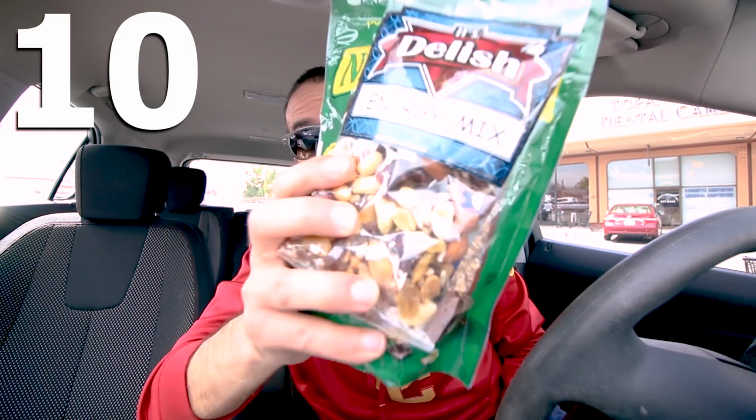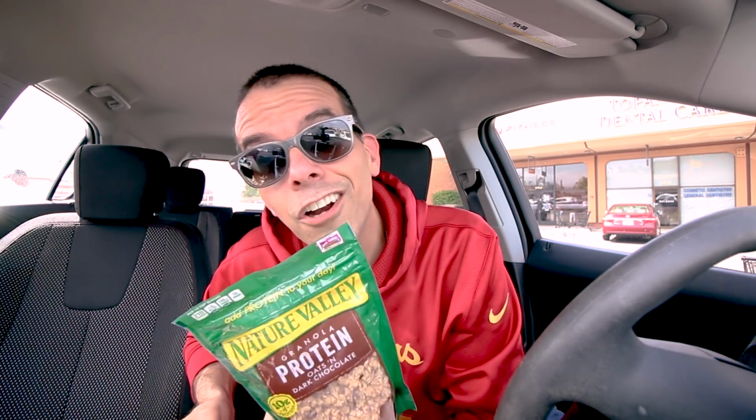So next we have granola. Now I found a couple different brands that I wanted to show you. One is Nature Valley granola. It's called protein, oats, and dark chocolate. And when you look at the ingredients again, it's whole grain oats and then sugar. So sugar is before anything else other than the oats in this brand.